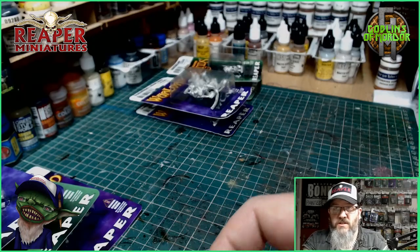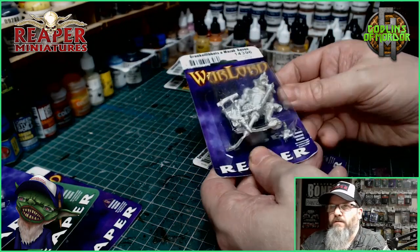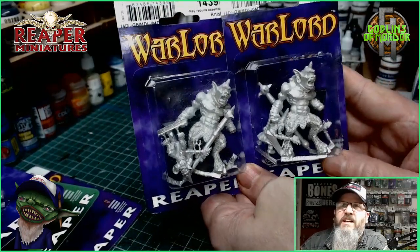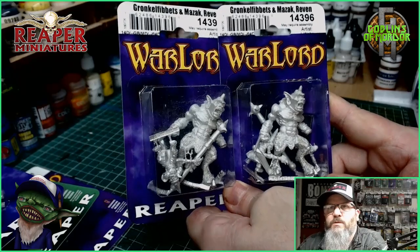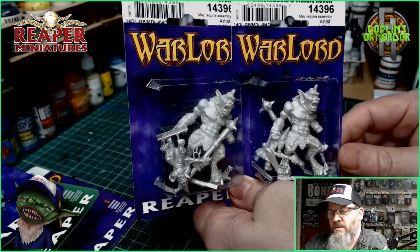Now for the rooks, we have a fantastic set of miniatures. Now I've gone for 2 the same, and this is your Goblin riding a Cyclops. Now this will be perfect for rooks, and they're going to look fantastic on my chess table.